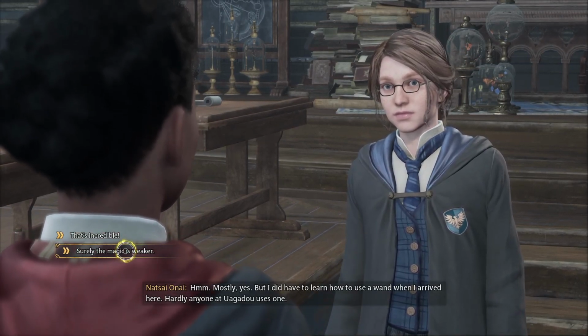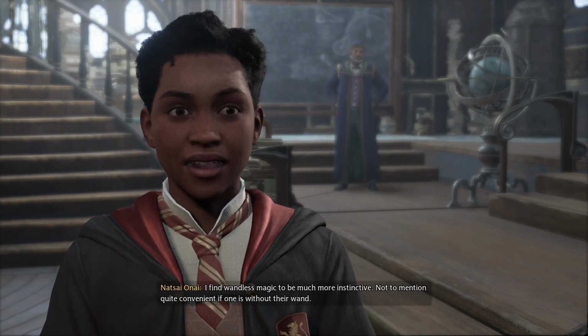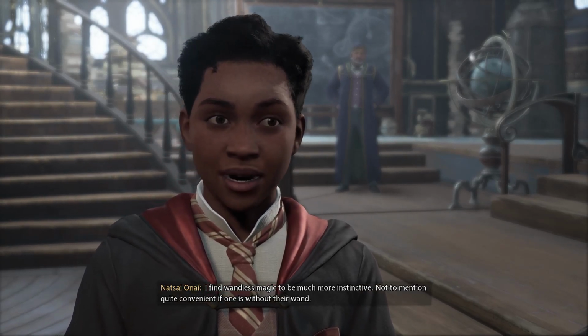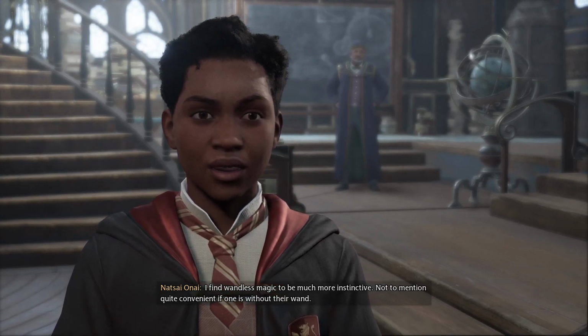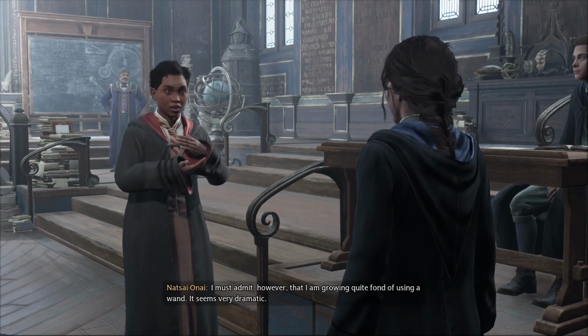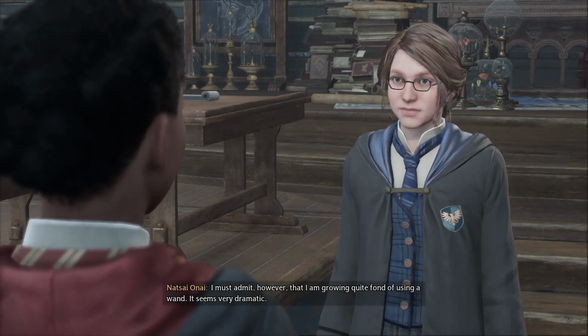Okay, that's rude, and I wouldn't say it. So we're gonna say that's incredible. You can cast spells without a wand. Oh, yes. I find wandless magic to be much more instinctive. Not to mention quite convenient if one is without their wand. I must admit, however, that I am growing quite fond of using a wand. It seems very dramatic.